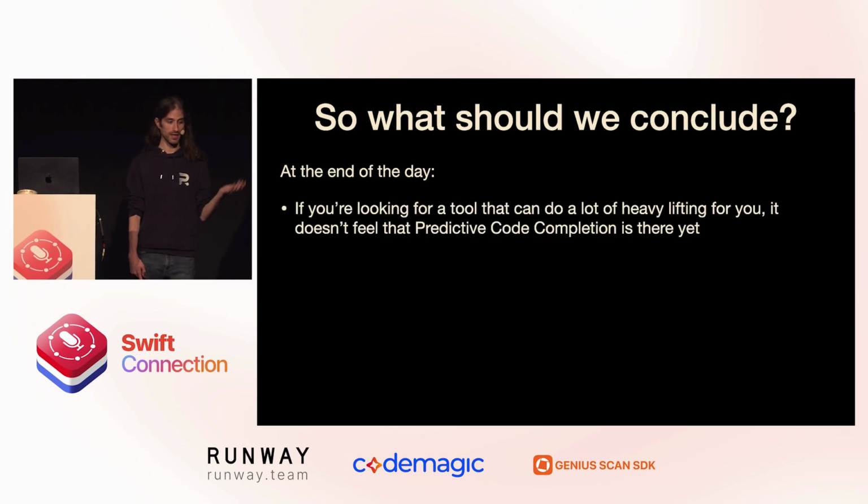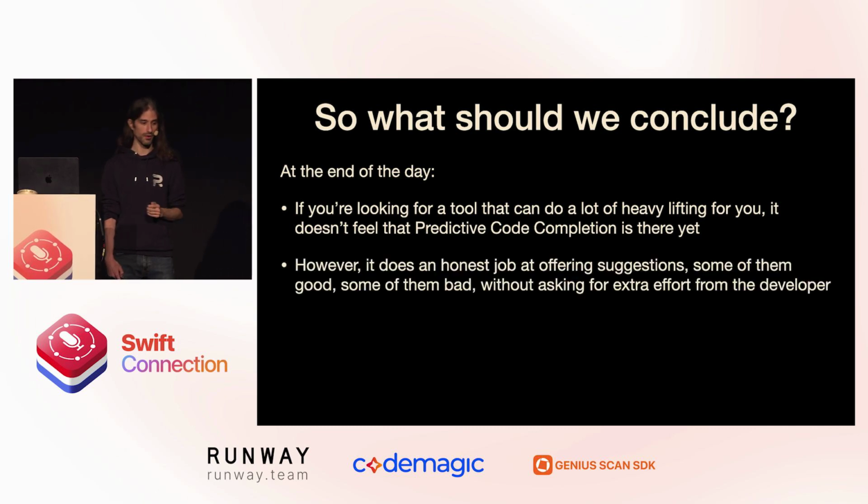So at the end of the day, if you're looking for a tool that can do a lot of heavy lifting for you, it's probably not what you're looking for. But it does a good job at generating predictions without extra effort. If only 20% of them are good, that's still a win.